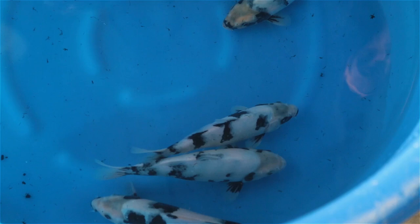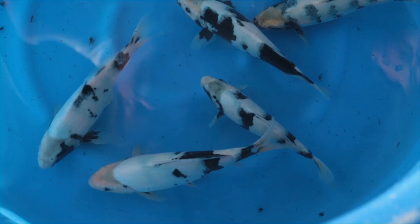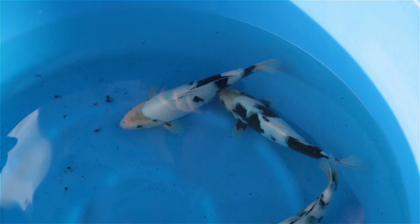Yeah, this one's a chancy one. The body is really the best of the whole lot. The head's also very good. It's hard to say whether it's going to get much sumi on the head when it grows up, and it's also hard to predict how much sumi will come up around the shoulder area. There's sumi underlying, but everything that's there won't necessarily come up, so it's quite a big element of gamble with that one.